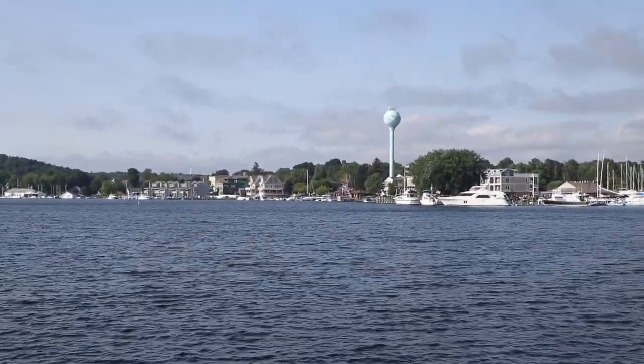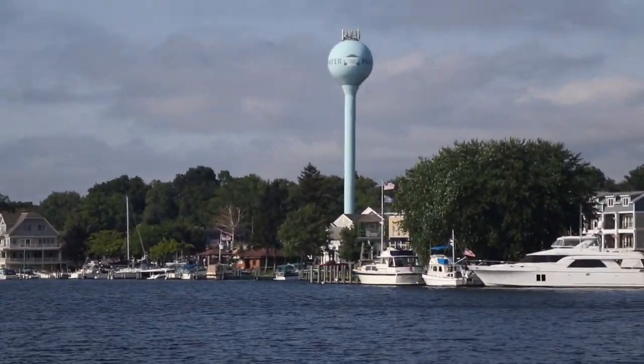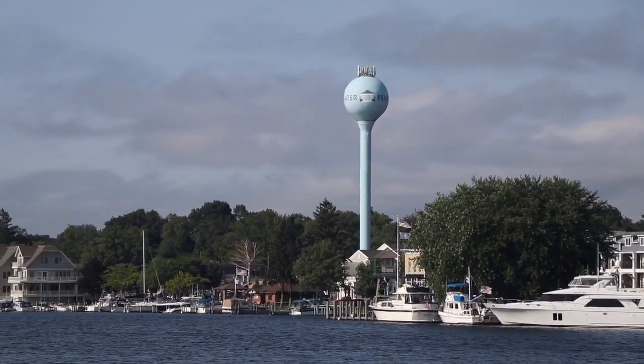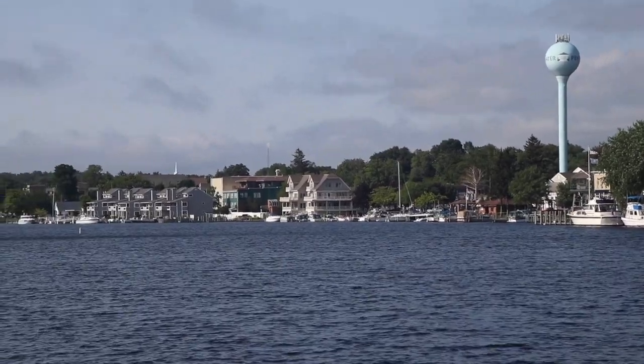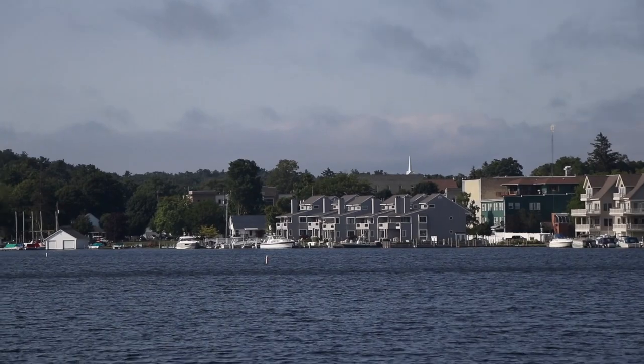Here we are anchored in Pentwater. It was a lumpy ride today and just a lot of following seas, and the wind built, and the waves were really 5 to 6 footers. We were kind of surprised at that.